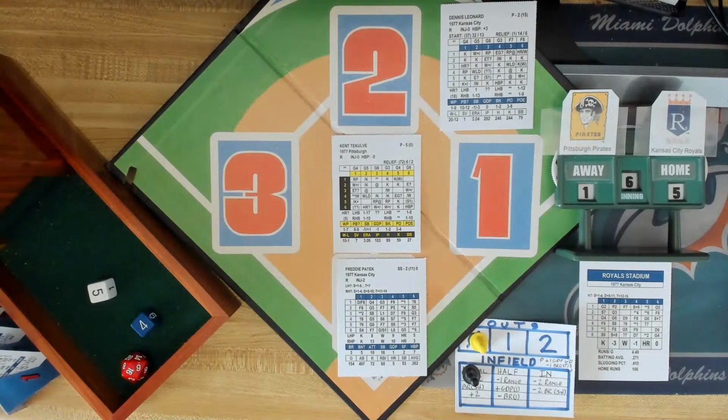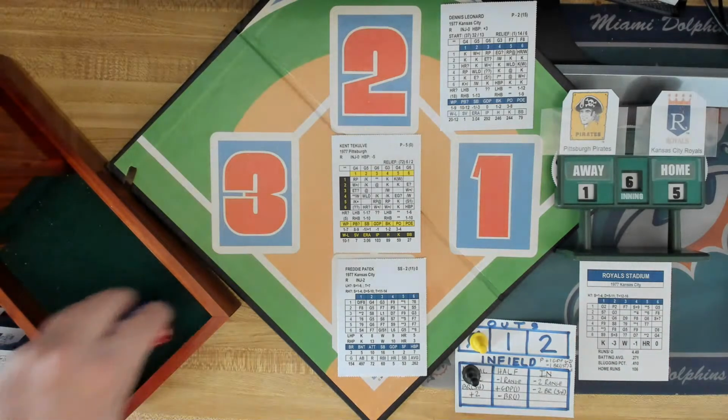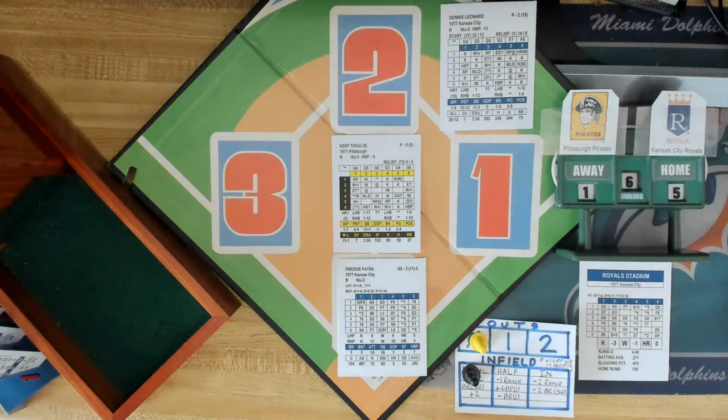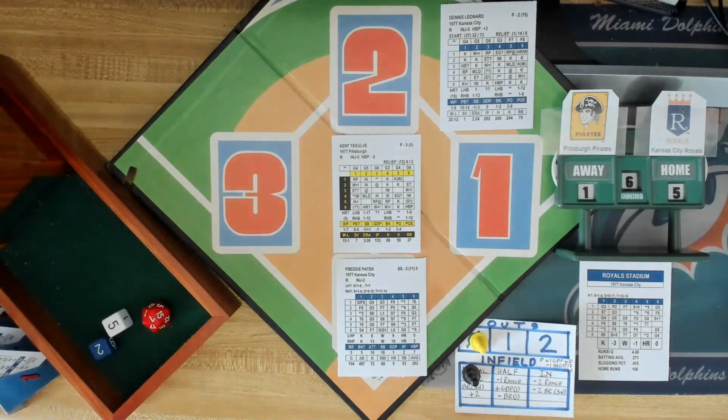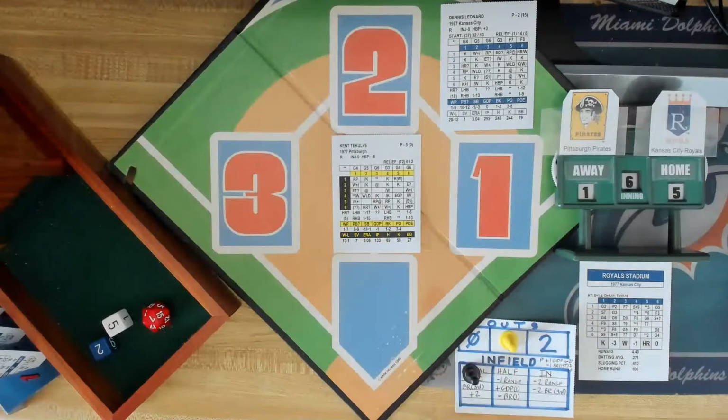So here's Kent Tekulve for the Pirates. 10-1, 7 saves, 3.06 ERA. He'll try to right the Pirate ship, as Keith White mentions it. Here's Freddie Patek for the Royals, bottom of the 6th inning. Tekulve's pitch, 2-1 against a righty. Strikeout chance, 20, way too high. Patek will swing. 2-5, and he grounds out to shortstop. 1 out.